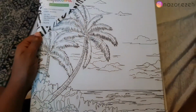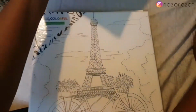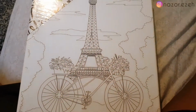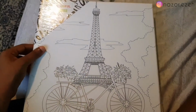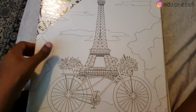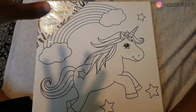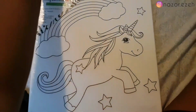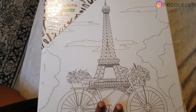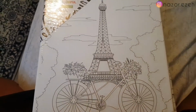Okay, this one is like a seaside or waterside scene. I bought three for the three girls so that they will all paint together. And then this one is the Eiffel Tower, basically a Paris scene. And this one is just a unicorn, a unicorn and the cloud, rainbow and everything. And they all have those things at the back. Each of these sets cost me about $6. $5.99, that is $6 now.